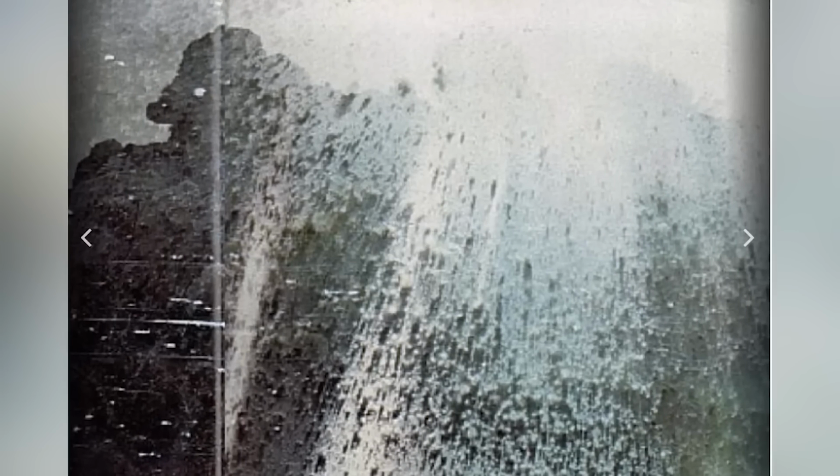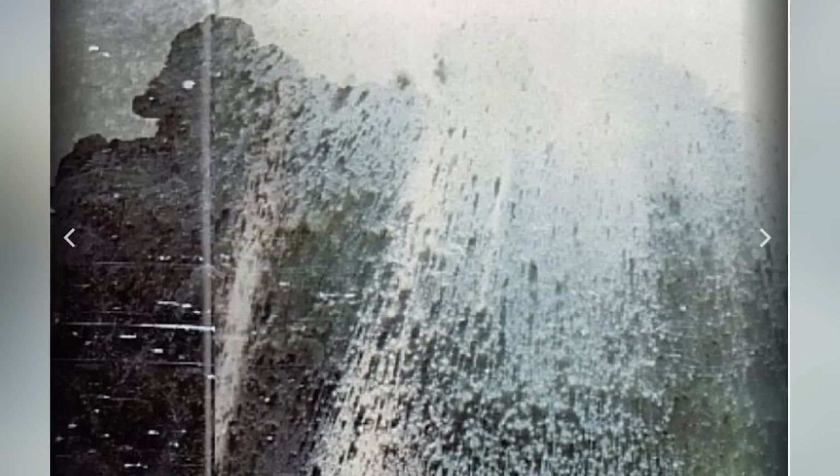His film was, of course, developed and has provided geologists with some really valuable insights with his close documentation of the eruption.